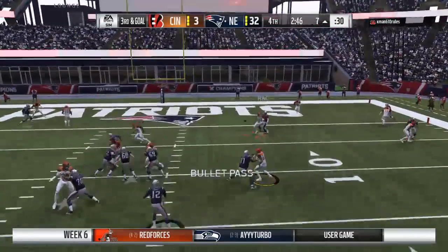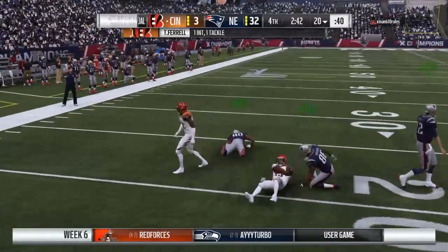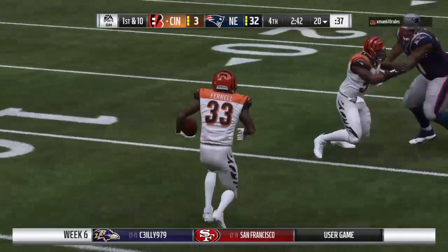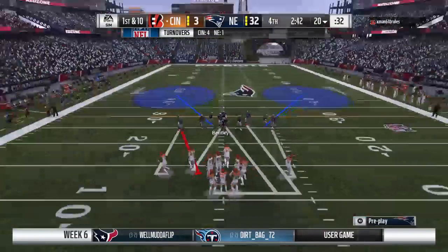From the gun, it's Brady. Looking to hit Matthews, but it's intercepted. Picked off down near the 5. And he is going to get this one back to the 20-yard line. He was looking for Matthews that time. Now they get a fourth quarter pick. A little something to hang their hat on, I guess.